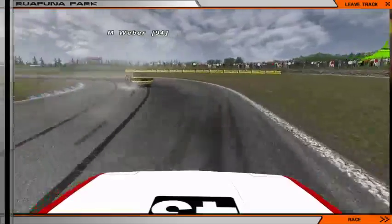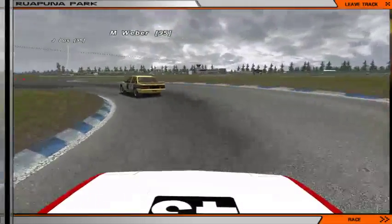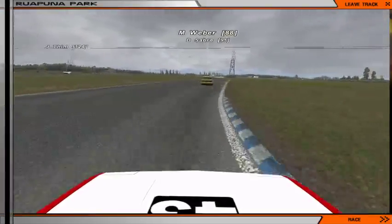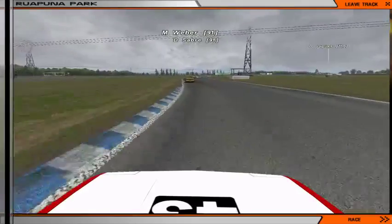So we can jump on board with the Mitsubishi Starion of Thiago for a bit here, see if he can make his way past Matthias Weber in that Holden.